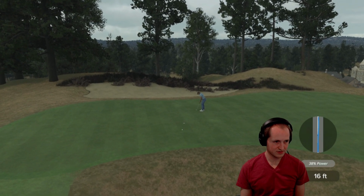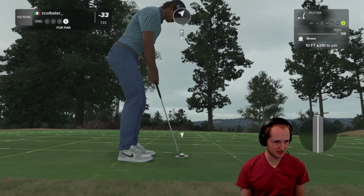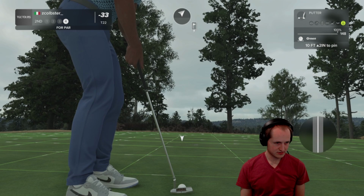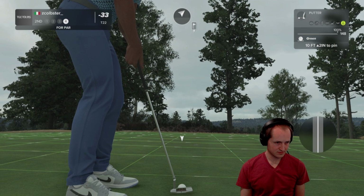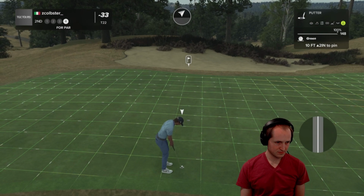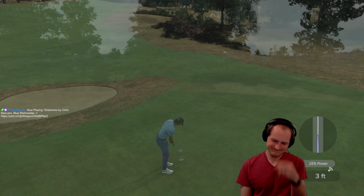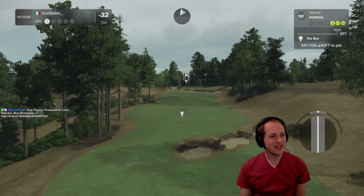Yeah, overhit it. Jeez. I don't think the read was all that bad, but you can't be blasting them like that. That's such a rookie mistake. Come on. Well, and it's gone.